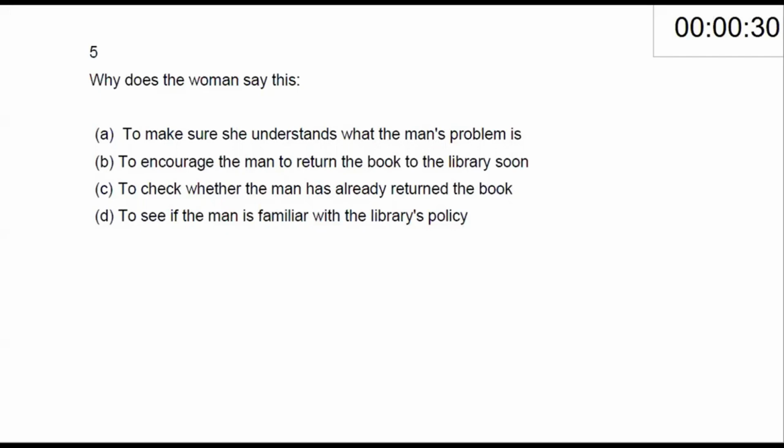Listen again to part of the conversation, then answer the question. So you signed up for extended borrowing privileges? Yeah. And we're still asking you to bring the book back? Why does the woman say this? And we're still asking you to bring the book back?